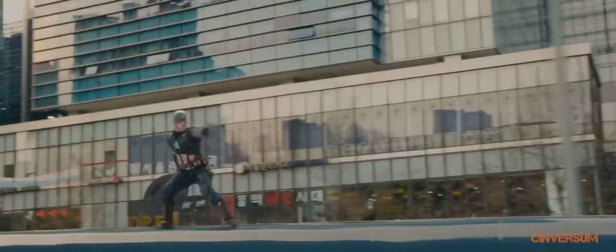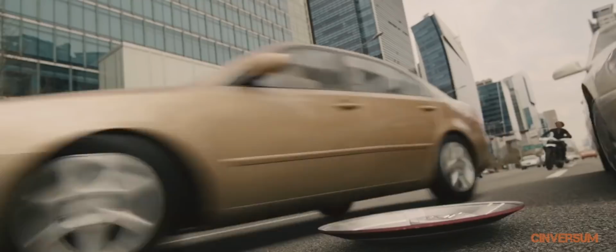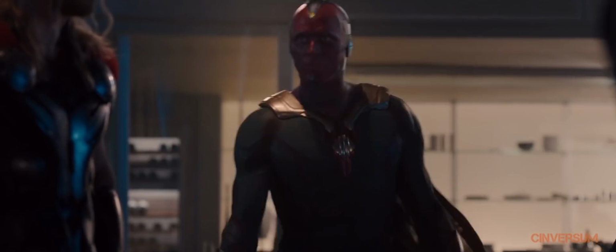So the Maximoff twins turn on Ultron, and with the help of Captain America, Hawkeye, and Romanoff, they retrieve the synthetic body. At headquarters, Stark activates Jarvis and brings him online in Vision's body.